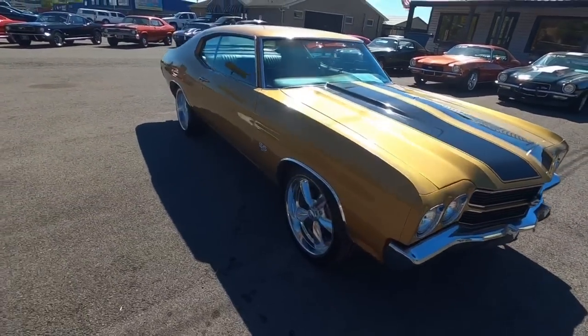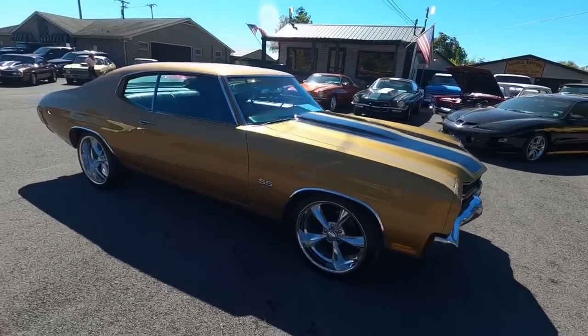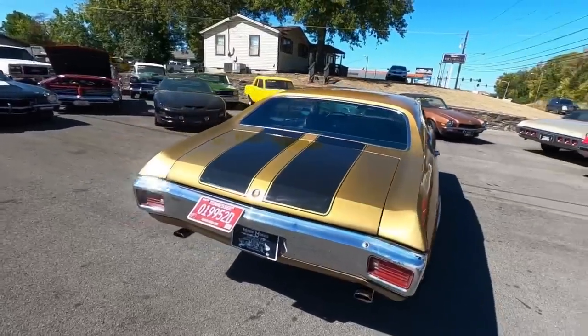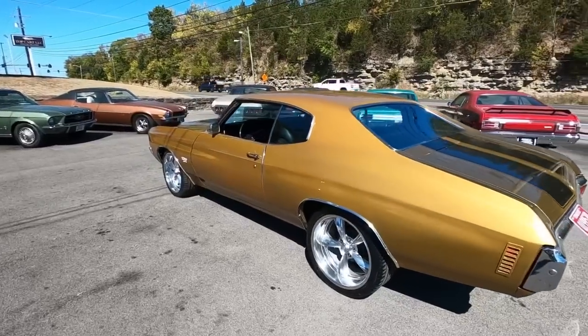This thing is in pretty good shape, but towards the end of the video, I'm gonna be picking out chips, scratches, rust, dents, whatever there is, and you'll know about it. Disc brakes in the front, drum in the rear, dual exhaust out the back. It's got a bench seat in it. It's also got a 4-speed transmission.